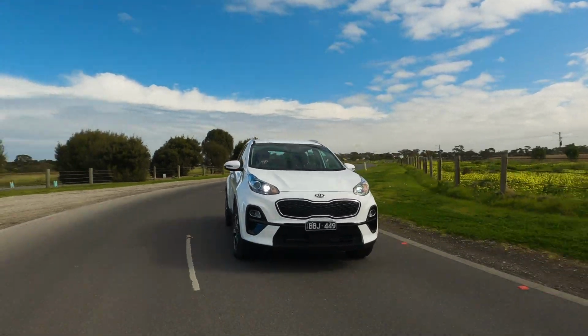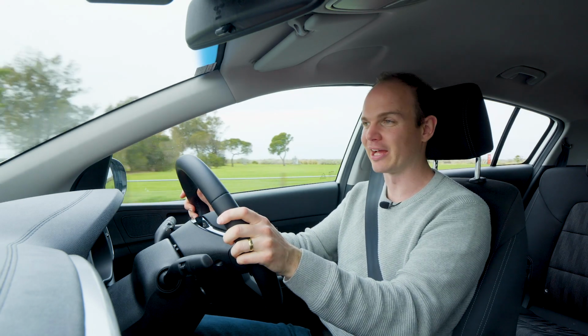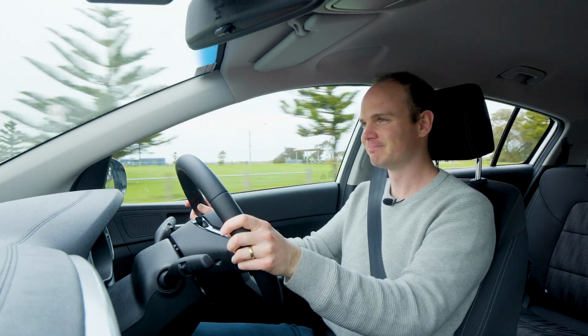As mentioned, there is an all-new Sportage just around the corner, which will undoubtedly come with more tech and more safety, but also a higher price tag. The good news is, if you do want to wait, you'll still be able to get a manual.